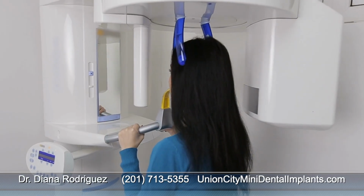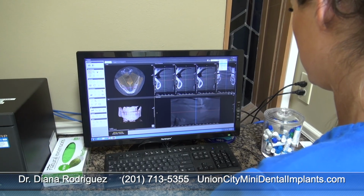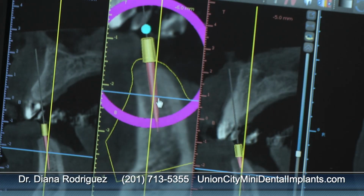What would motivate somebody to want to come to see you? One patient that comes to mind is a patient that came into our office because she was starting a new job in 2 weeks, and she was missing a tooth on the upper right behind her canine, and she said to me, I cannot start this new job with this missing tooth. It's just so embarrassing to me. And what I did for her was we went ahead and did the CAT scan right in the office, and she did have limited bone, but it was enough bone to place the mini implant. And really at that point, her only question for me was, well, how soon can you do this?